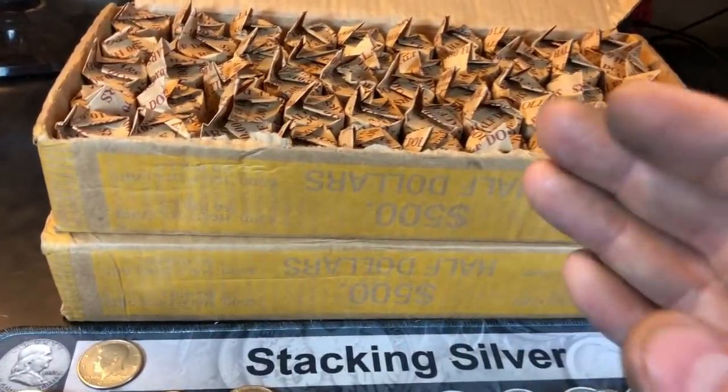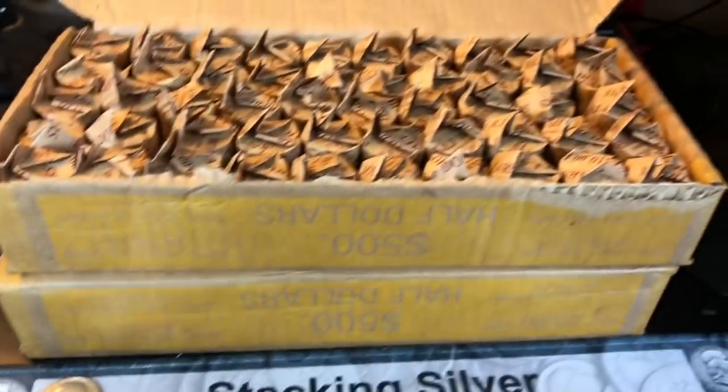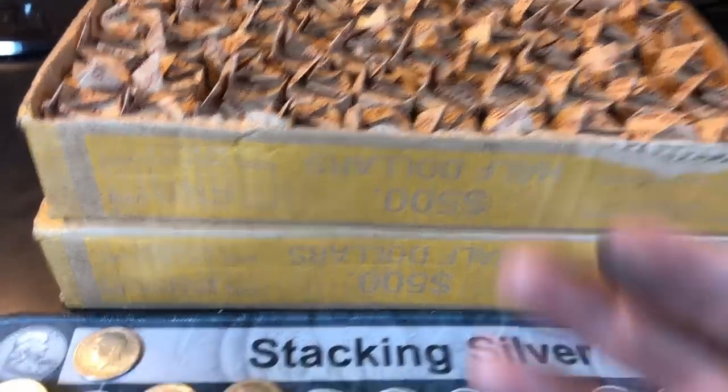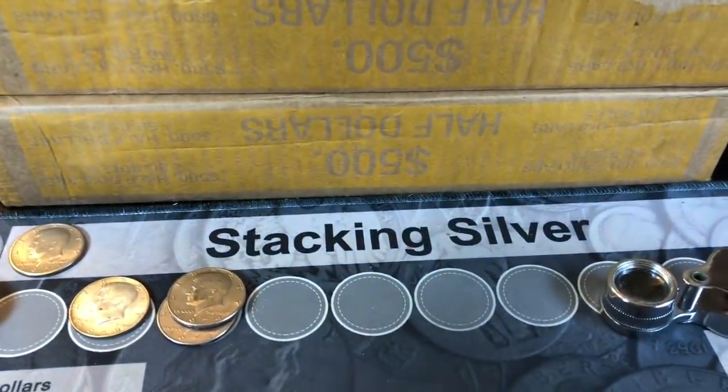It was tough looking at every single coin under the scope that might have had an error or variety to look for, and that takes a little more time and patience. But if you do it, you can get rewarded. All right, let's move this box away and check for enders on box 2.